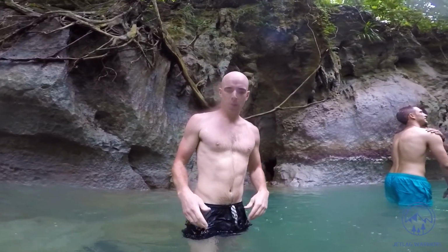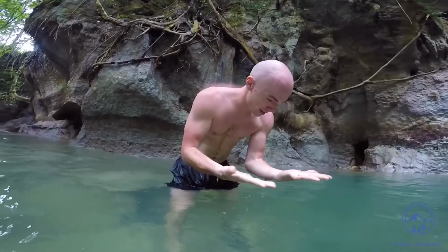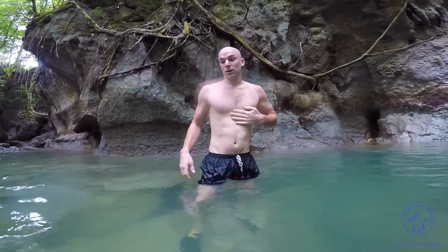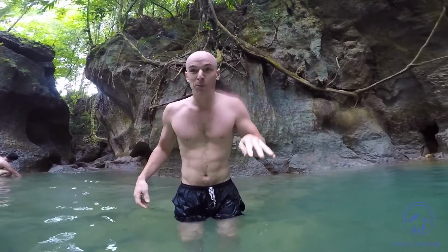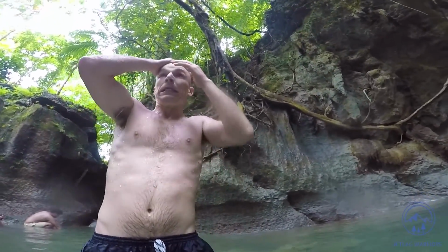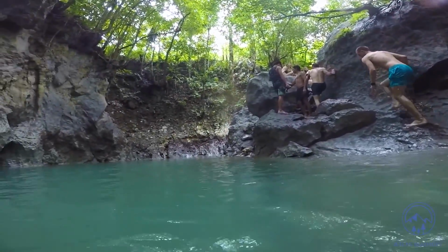Mini canyoneering, little lagoon here. That was more scary than cliff jumping. Oh yeah, the rope I was holding onto just broke into the water. My goodness. Nice. Are you gonna go jump again? Maybe not. It's a lot. It's a little one. It's not a big one. Yeah. It's pretty cool though.